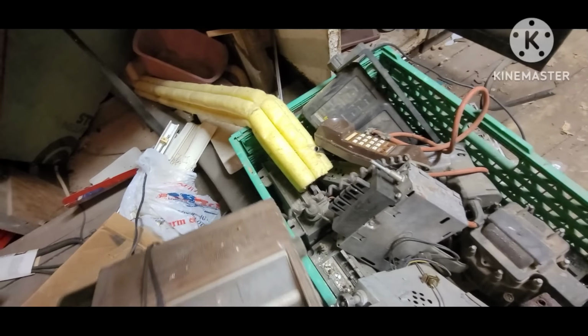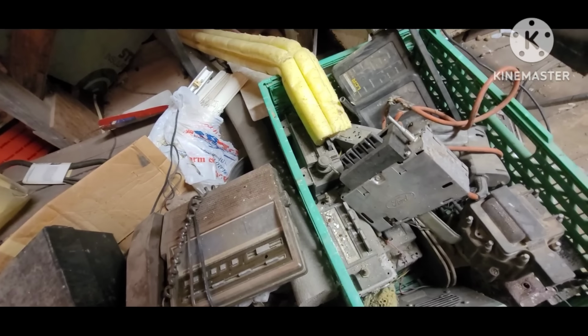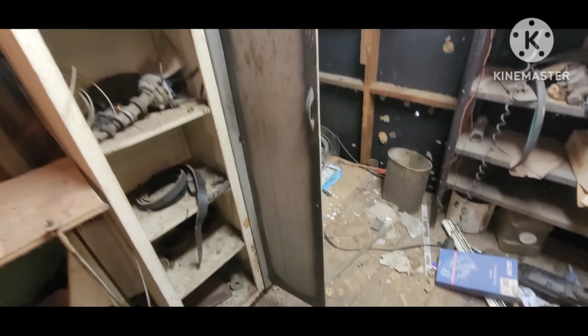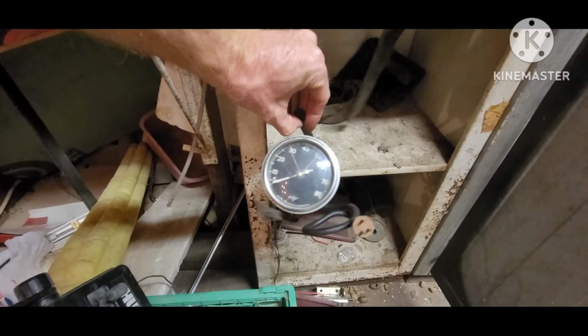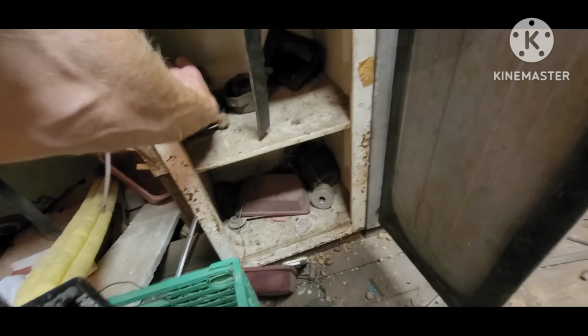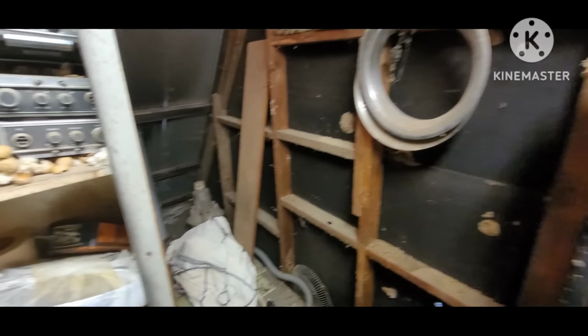Oh, that's kind of a cool piece. Stuff like this people used to think was no good, and now it's actually acquiring collector value as time's gone on. Oh. Stewart Warner tach. Wow. Man, that's a good piece. The rest looks pretty pillaged.